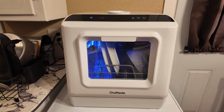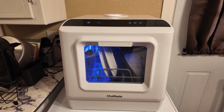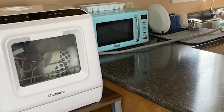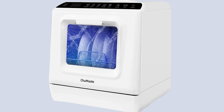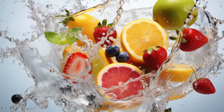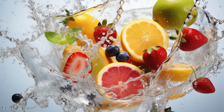This model stands out with its dual spray arms that deliver high-pressure, high-temperature water jets, ensuring comprehensive cleaning coverage without any blind spots. Additionally, it's equipped to handle not only dishwashing, but also the purification of fruits and vegetables, effectively removing pesticide residues, a significant plus for health-conscious users.